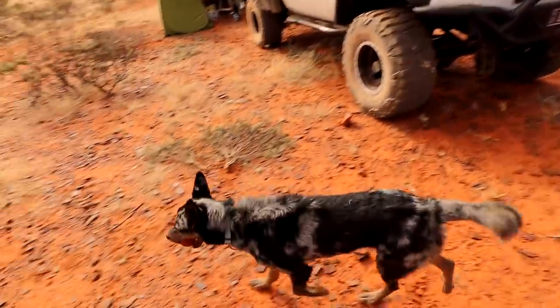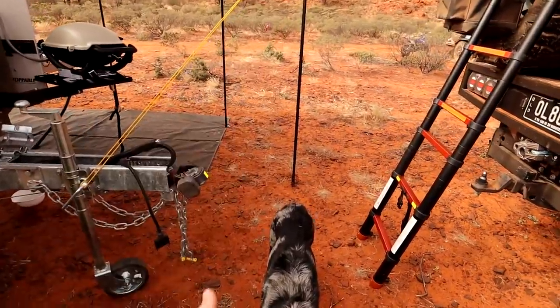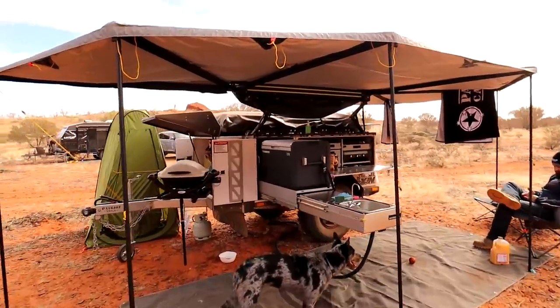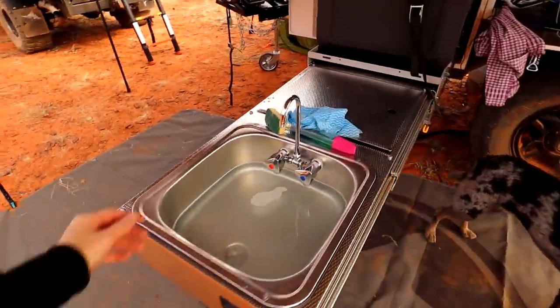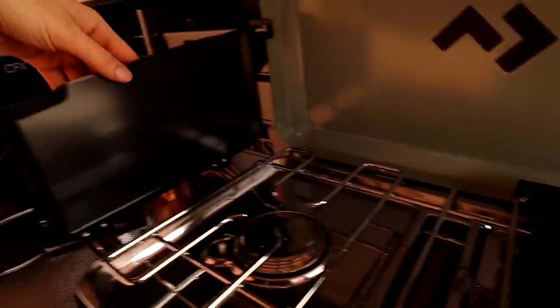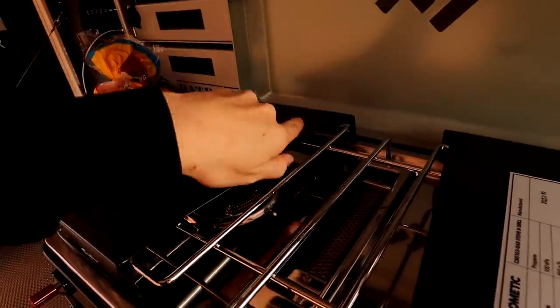Okay, so this is the camp setup. I've just taken it off the trailer so we can walk in between instead of having to walk all the way around. Got my shower, which runs off gas. A hot shower. This is the new peacock awning. So we have a sink now, hot water, Dometic fridge, airbags, a Dometic stovetop, which has little wind guards and has an igniter. The other one you had to light with a lighter.